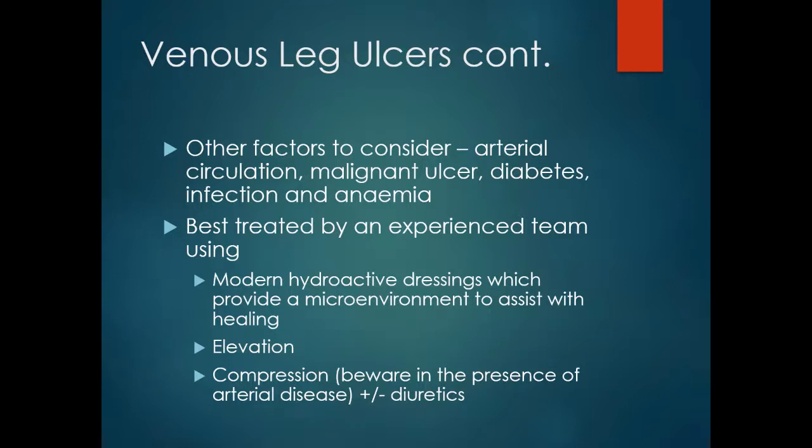However, you need to be aware that if there is presence of arterial disease, this may contraindicate the use of pressure, as the pressure will decrease circulation to the leg and foot.